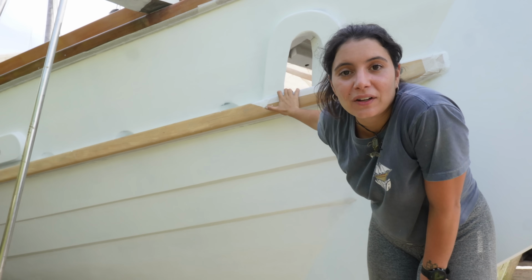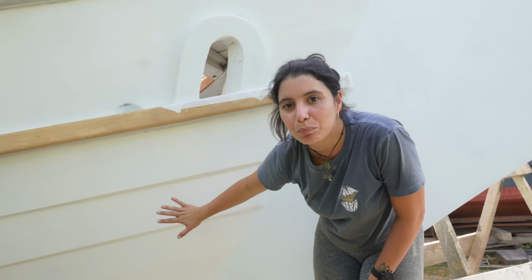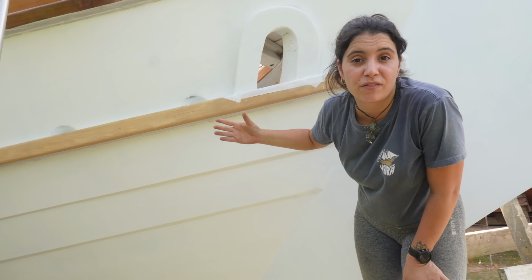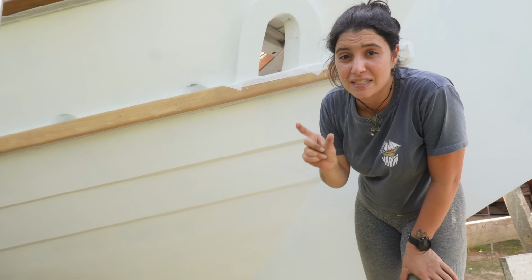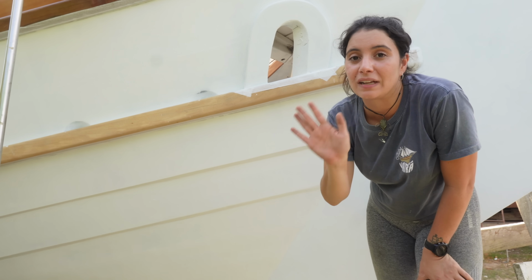I don't know if you can recognize it here, but this is the shear plank and then the counter shear plank. At least that's how we call them here in Brazil. And the shear plank is very thick, like 9 centimeters. Then the counter one is 6 and the rest of the hull is 5 centimeters.